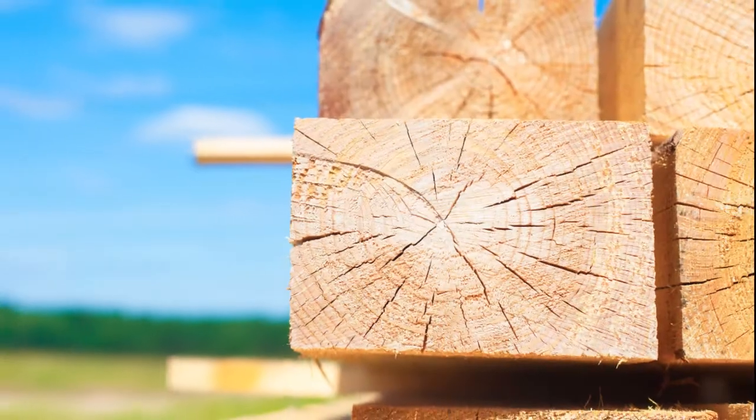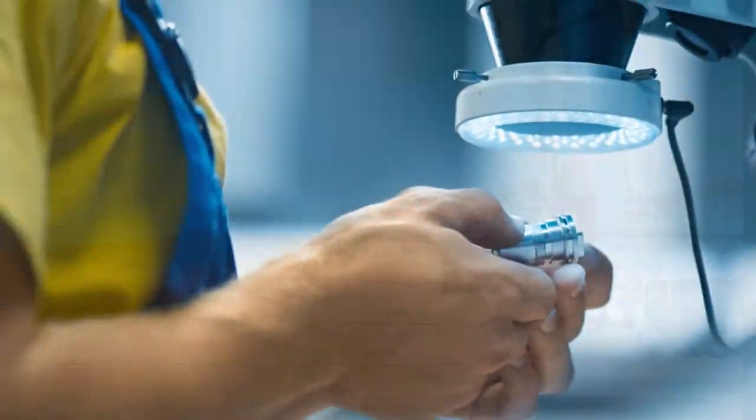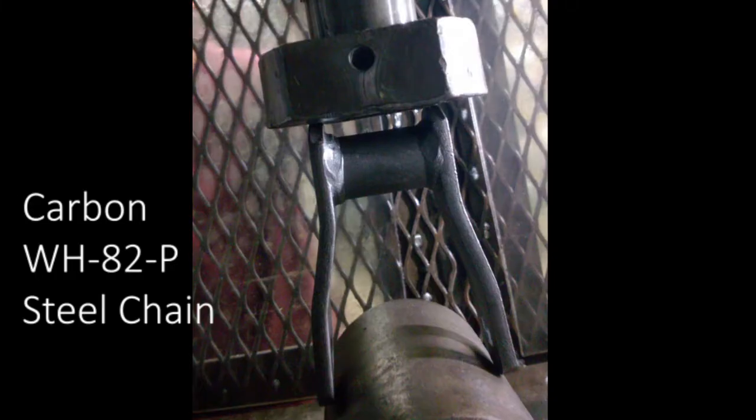The two chains that you'll see tested today are welded steel chains, commonly used in forestry, wood, and paper products industries. These chains must be strong and resilient because they really take some abuse.